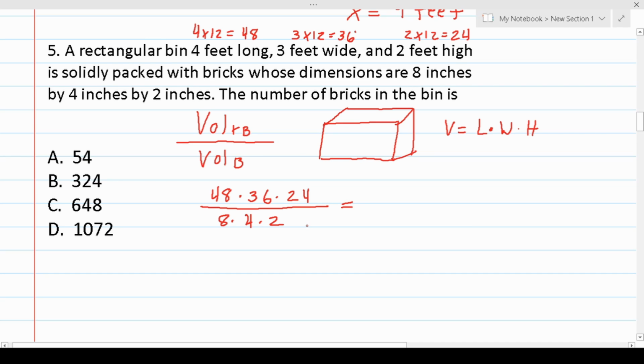But that said, we got to be smart as we take this test. And we should realize that 36 and 4 have a common factor of 4. In other words, 36 divided by 4 is 9. So we can get rid of this 4 in the denominator and make 36 just 9. Similarly, we should realize that 48 divided by 8 is 6. So we can turn this 48 to 6 and get rid of the 8 in the denominator. And similarly, 24 and 2 have a common factor of 2, so we can get rid of this 2 and make this 24 a 12. So instead of doing all this work, all we have to do is 6 by 9 by 12, which is much easier to do.